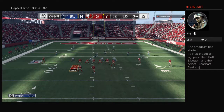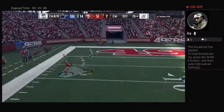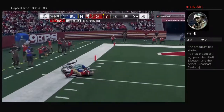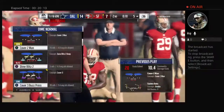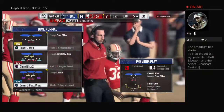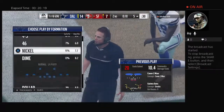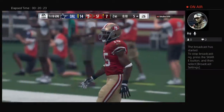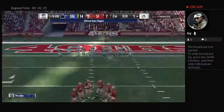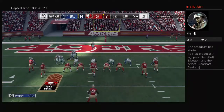Garoppolo to try again on 2nd down. This will be caught inside the 10. And he'll be out of bounds all the way down at the 5-yard line. A good pickup there of 20 yards. Long drive. The defense just cannot seem to catch a break and get off the field.